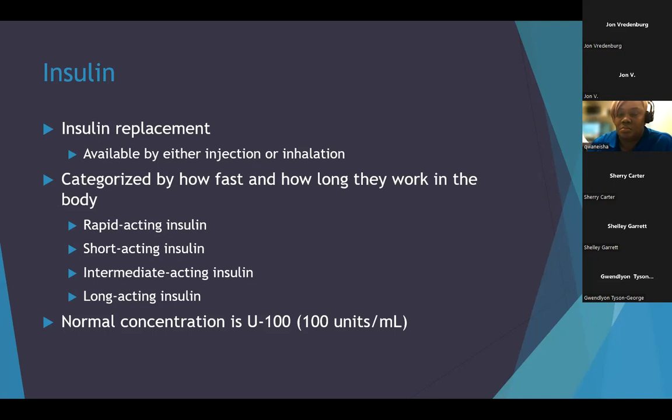So we have two types of insulin that we use before meals that cover the amount of glucose that you will eat for that meal. We have rapid acting insulin and short acting insulin. And then our longer acting insulins basically just cover that small amount of glucose that your liver is releasing every day. We have long acting and intermediate acting insulin for that.